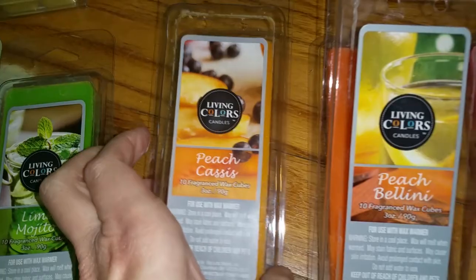Peach Cassis. This one is quite strong on Cold Sniff. This one is actually from last year.